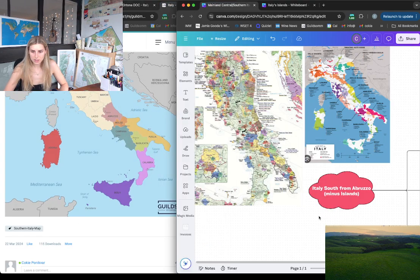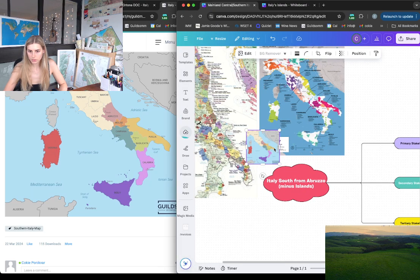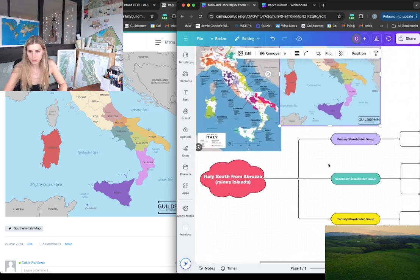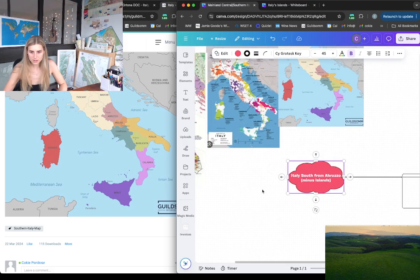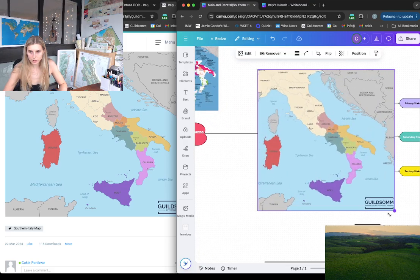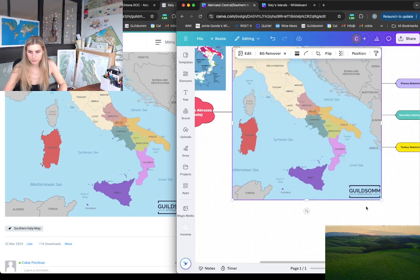Let's pull this map into here. It doesn't like when I do that, so I'm gonna have to do it like this. Thanks, Guildsomm. We love Guildsomm, guys. It's paid, but it's definitely worth an investment if you're studying like this. So I'm gonna pull all of that over there because I've been doing this cool thing where I lay the map over, and then point to the regions, okay?